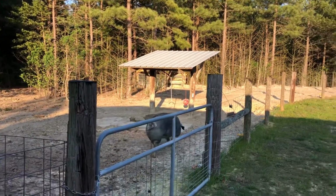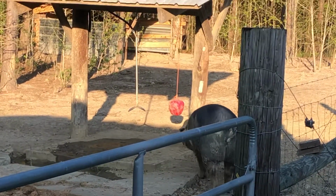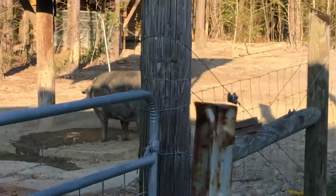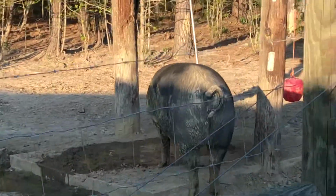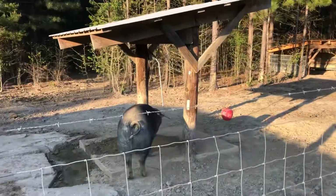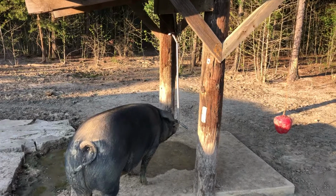Some of you may wonder what that red thing is hanging out from under the water shelter. That's a horse apple, one of those big plastic apples that horses like to play with. They use it as a tether ball, and sometimes, if the timing is just right, you'll catch them out here knocking that thing back and forth. There's Dabo getting some water out of the nipple.